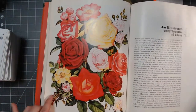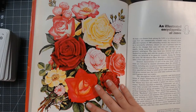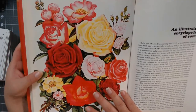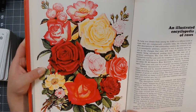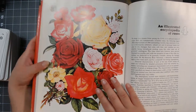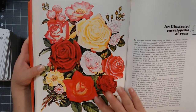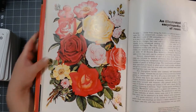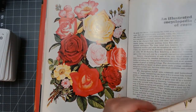So I took, oh, here it is. This is it right here. This is my favorite page of all these books. They have one page that's like this beautiful floral botanical drawing. And it's just gorgeous, and I love it. So this is my favorite page. There's only one per book, right? Only one of these per book, but they are gorgeous, gorgeous.